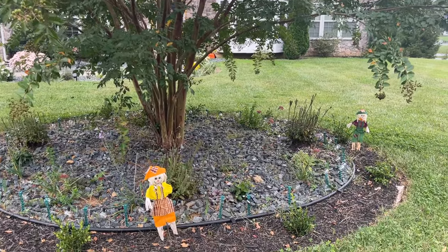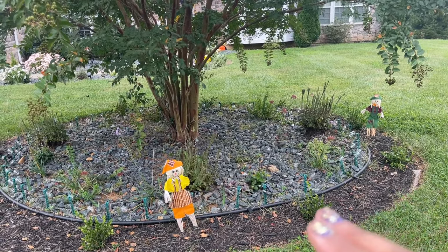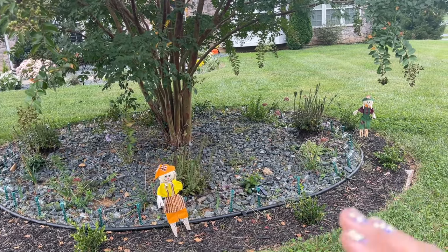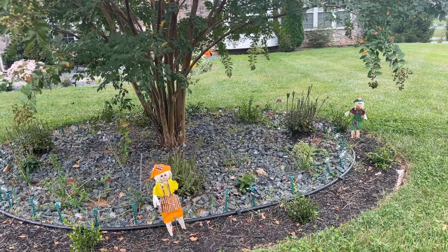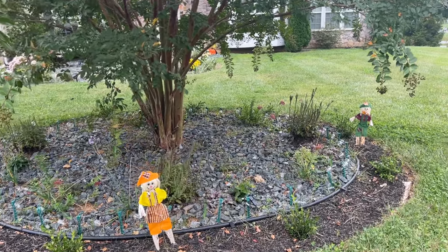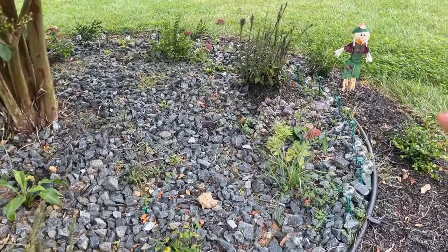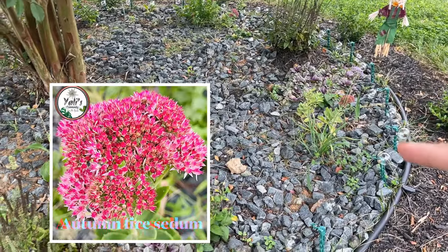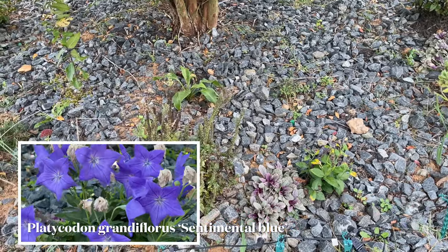So the goal is that all the boxwood over here will grow probably to 3 to 4 feet high, and they're going to be getting all close up together. We're going to keep on dividing by propagating in the future. And in here, you can see some of the succulents, the fire sedum growing. We have plenty of different flowers over here growing as well.